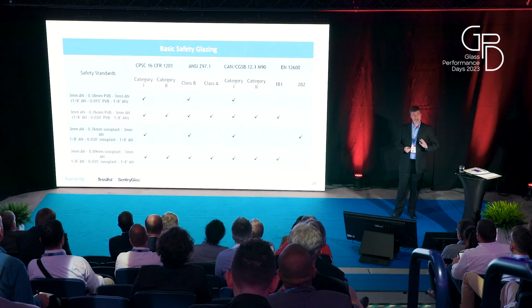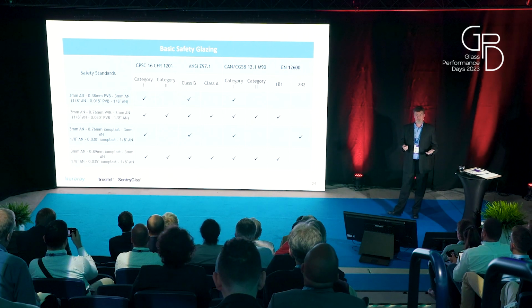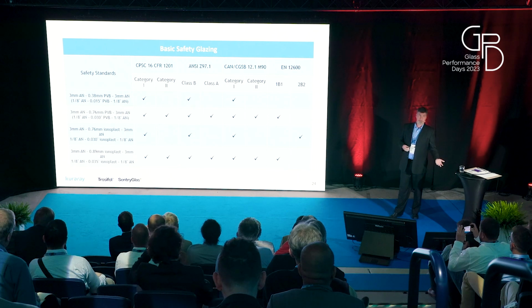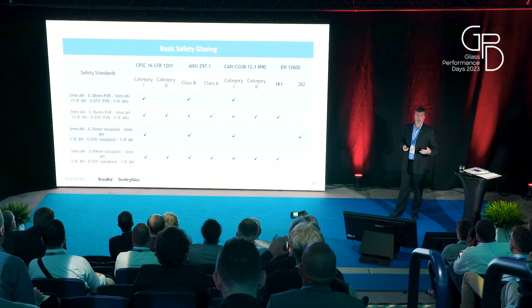So when it comes to basic life safety, really anything above 0.38 millimeter interlayer is going to do pretty well, especially for the lower drop heights. But when you get to the upper drop heights, that's when you need 0.76 millimeter or greater.